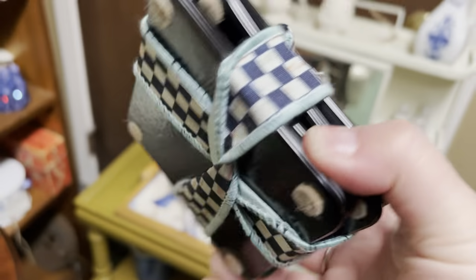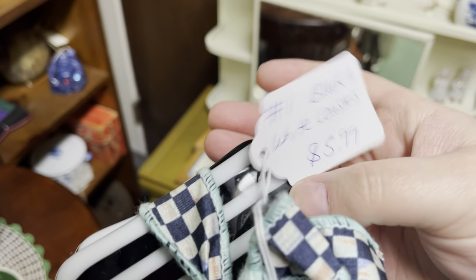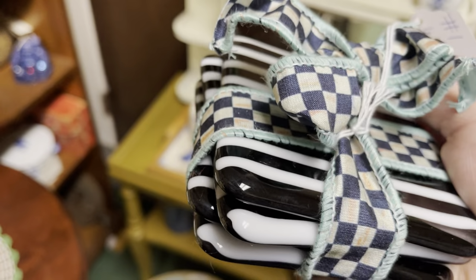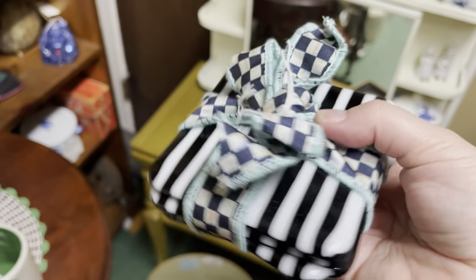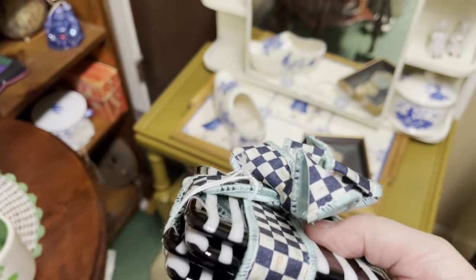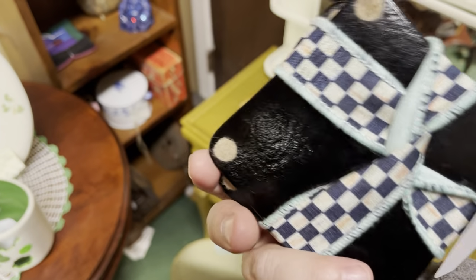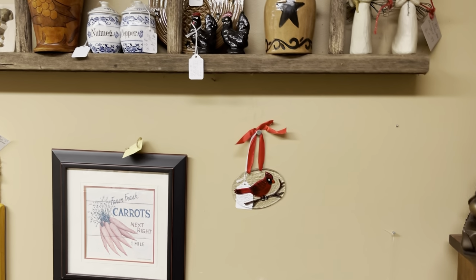Oh, that's so cute. What are you? Are you fused glass? You kind of look like it. Black and white coaster, $6. Oh, you look like fused glass to me. I'm not seeing any chips or cracks. I feel like this isn't something that I can really look up, but there's room on that. You're cute.